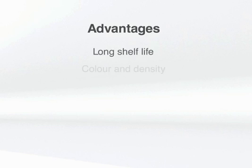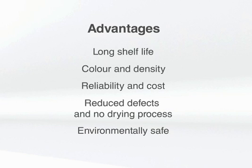The benefits include a very long shelf life for stability in storage and shipping, high solids loading for good color and density, conventional pigments for better reliability and cost, solidifies on contact so remains free from dust defects and does not require a drying process, solvent-free for excellent health and environmental safety.